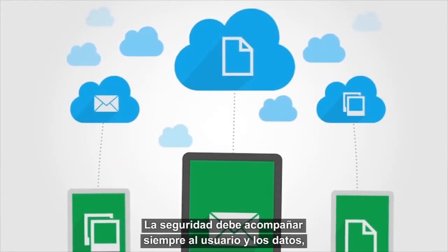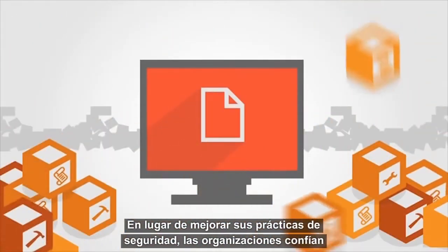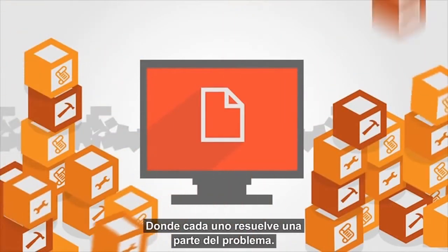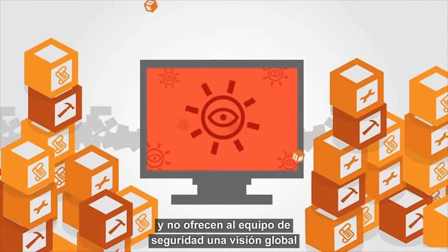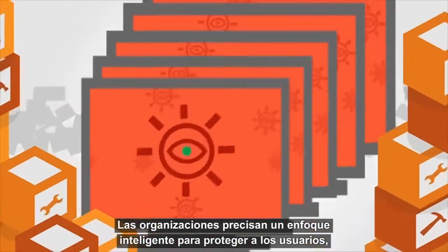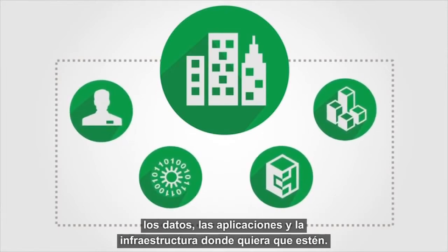Security must travel with the user and the data, especially outside the walls of the organization. Instead of evolving their practices, organizations layer on more and more tools from multiple vendors, each one claiming to solve a new part of the problem. These isolated tools are unable to prevent new breeds of attack and can't provide the security team a view of what's going on across the enterprise. Organizations need a new, intelligent approach to protect people, data, applications, and infrastructure wherever they reside.